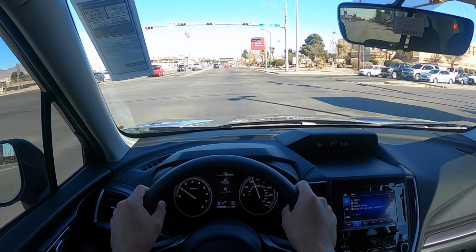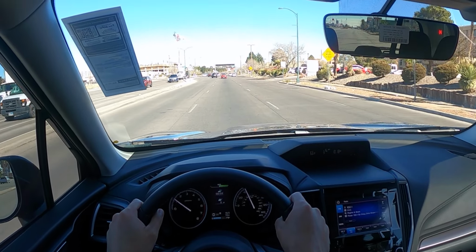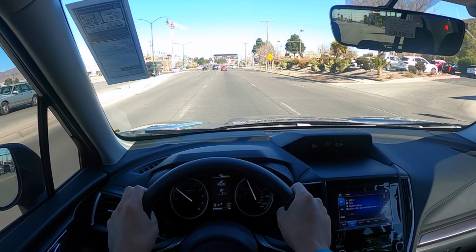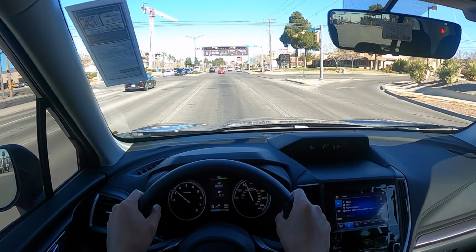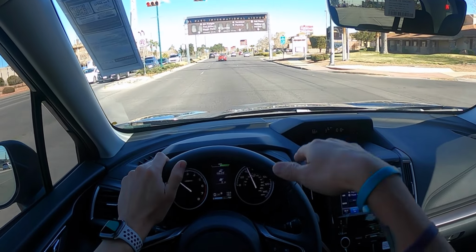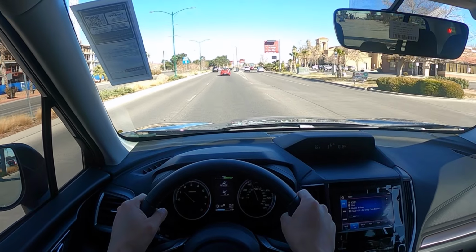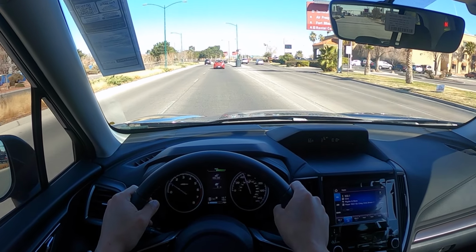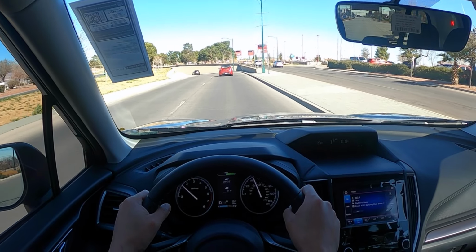Y'all, we are in a 2021 Forester Premium that's lifted 2 inches. I believe it's on Method or KMC wheels, got some off-road all-terrain tires, and a Thule kind of cargo rack. I'm just gonna do a driving review here, see how this feels. I haven't driven a lifted Forester yet, and it's been something I've been wanting to do.